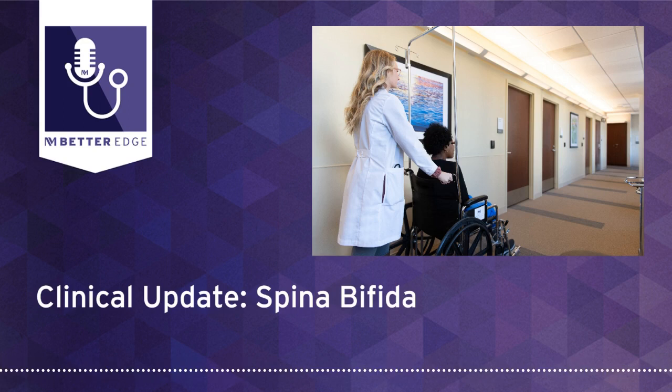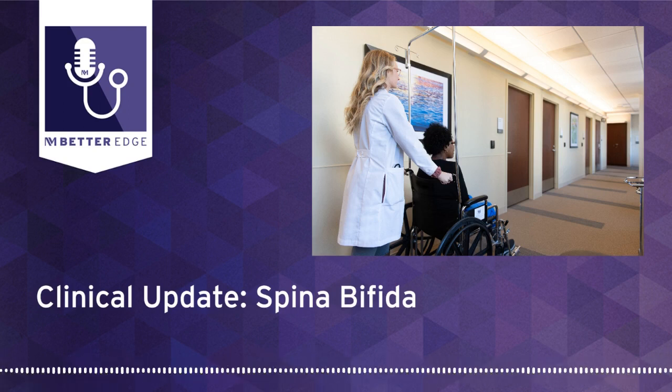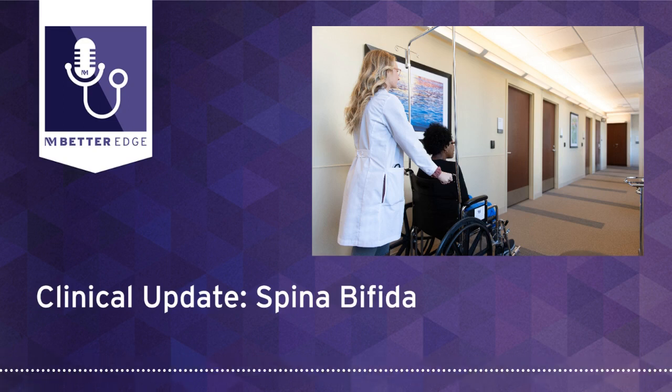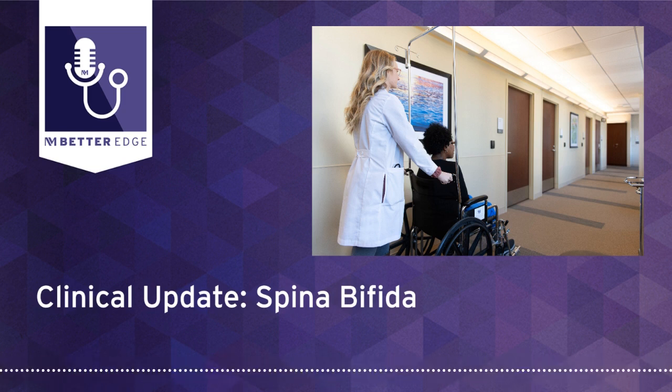their doctor. A couple of areas that we're looking at that will be further enhanced in the clinic is actively studying the role of antibiotic irrigations of the bladder to prevent urinary tract infections. And a big area of concern is kidney function.